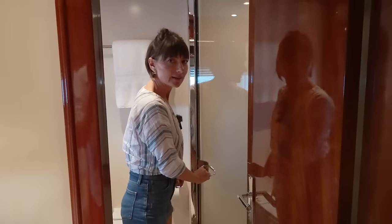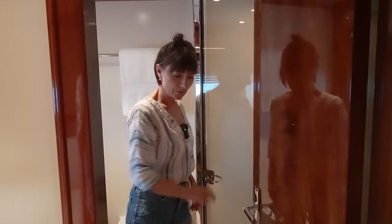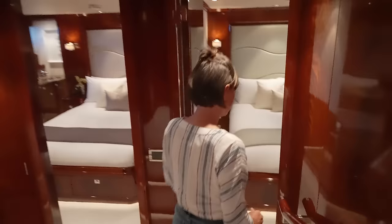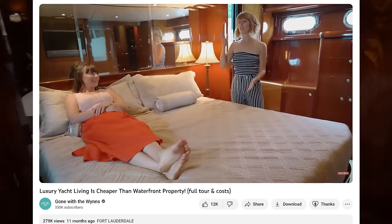You're going to show this? How many showers are you going to walk into? This is going to take an hour if you walk into all the showers. We won't show that then. We won't show all the showers. We'll just show the biggest one. This feels very, I feel like I need Victoria and Rico here to help me do a proper tour.